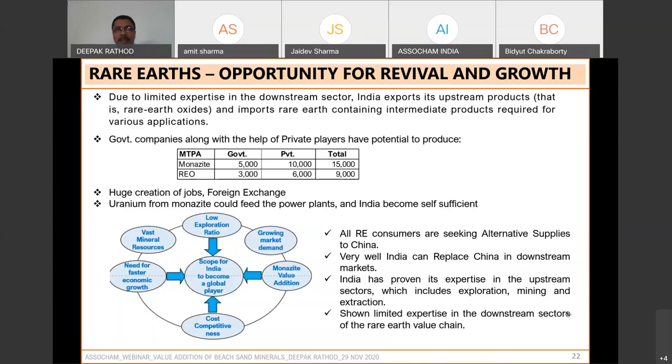In 2017-18, when the private companies as well as the PSUs were in production, if we consider the production rate of that time, India has the potential to produce about 15,000 tons of monazite per annum, which in turn can give rare earth oxide of about 9,000 to 10,000 tons per annum, which can create huge job creation and also attract foreign exchange.